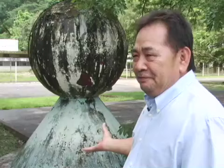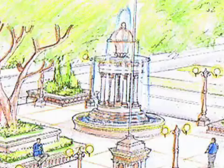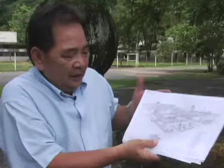Well, we tend to preserve this as is with some modifications, meaning we will have to encircle this with some balustrade, maybe convert it into a fountain, or maybe put some lights. We will have a main entrance gate with a guardhouse. This area here is the administration building.